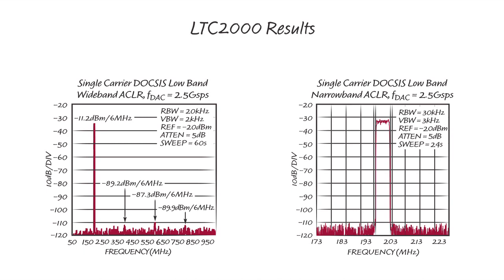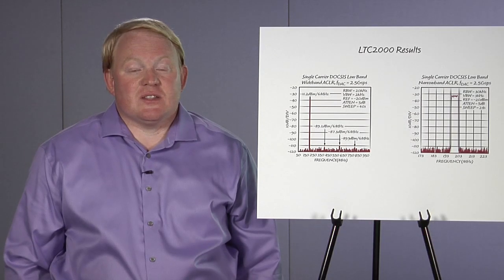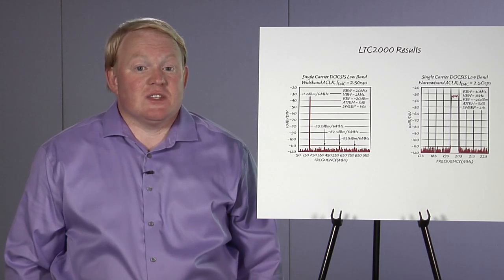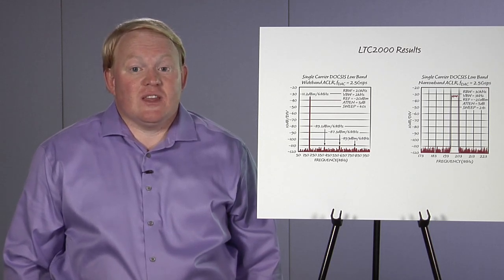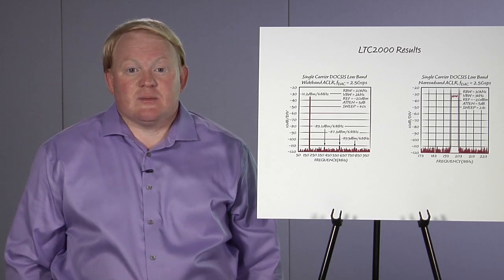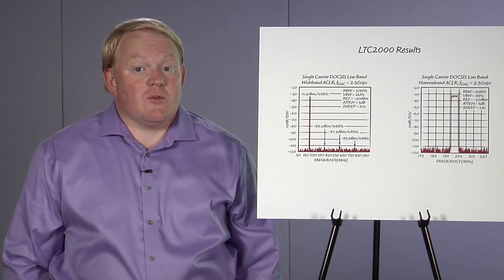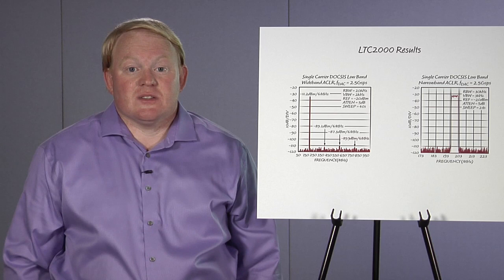With a clean sampling clock produced by the LTC6946, the excellent performance of the LTC2000 is suitable for high-speed communication and signal generation applications. The LTC2000 also has various additional features such as internal pattern generator, LVDS loopback, and junction temperature sensing, simplifying system development and testing. The LTC2000 is part of a family of DACs that includes 16, 14, and 11-bit solutions.